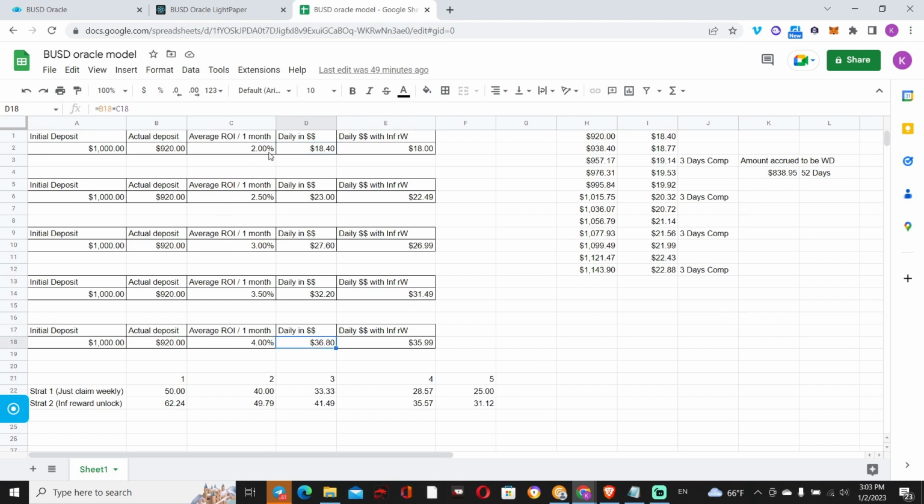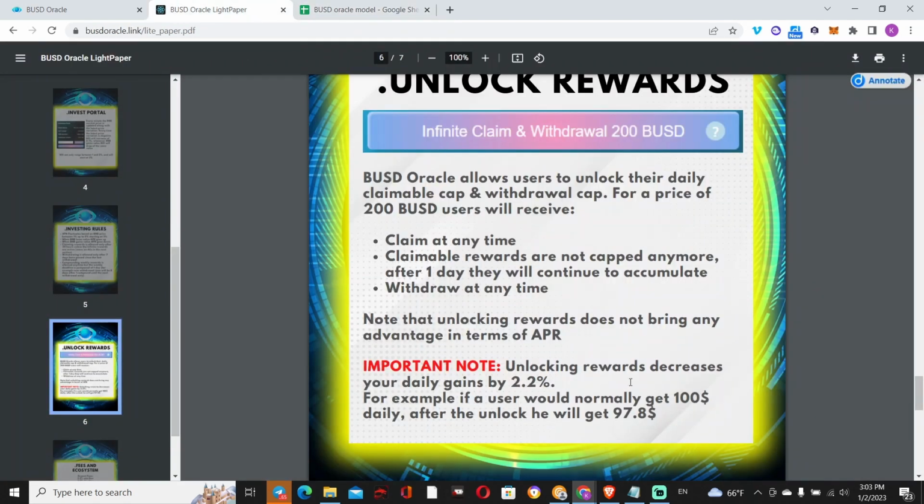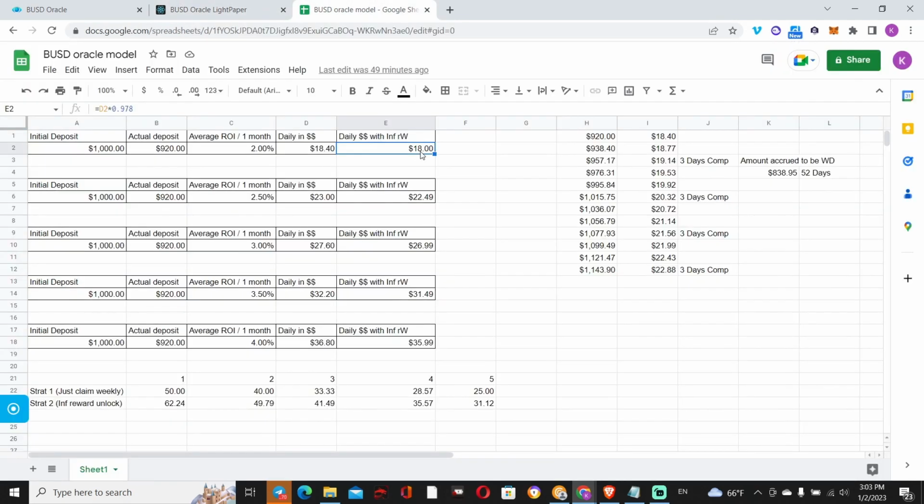So almost double, because we went from 2 to 4%. Now this is the daily amount that you would earn if you factor in the infinite reward unlock feature that you actually purchased, which will, like we said, earn you 2.2% less. So 2.2% less of that amount would be that much, and etc. So you have inherently 3 ways that you would go with this, or let's just say 4, because one would not include this feature unlocked and one would include it.